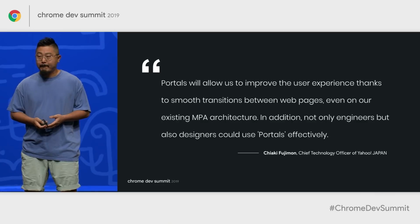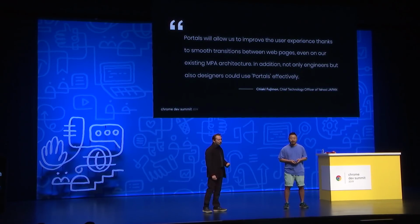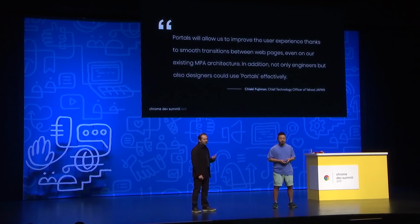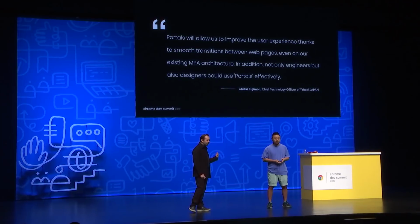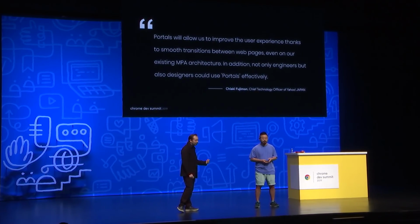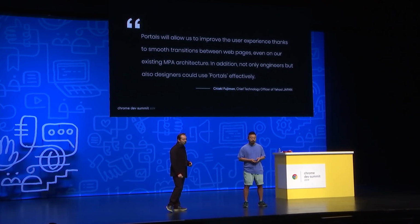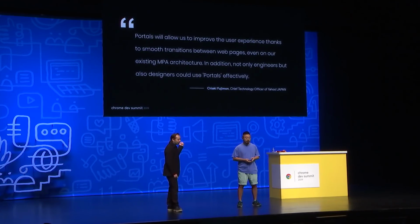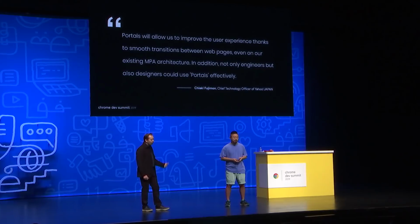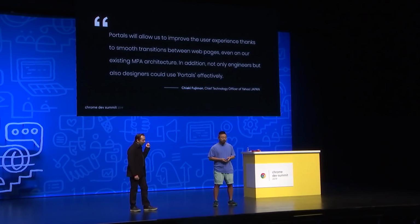All right, we also received a quote from the CTO of Yahoo Japan, which I'm super excited about because it does show that there is a need for an API like this. Even companies with plenty of resources and skill still prefer using MPA despite all the downsides we talked about. And so having Portal as part of the web platform to smooth out the user experience is super useful. So Portal will allow us to improve the user experience thanks to the smooth transition between web pages, even on our MPA architecture. And the last part is the one I'm super excited about.